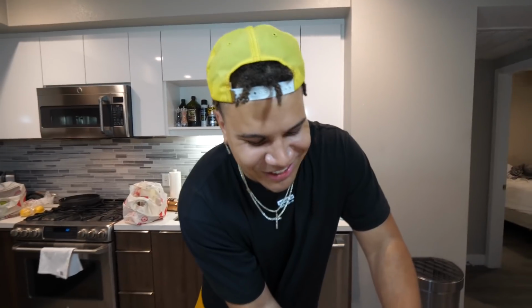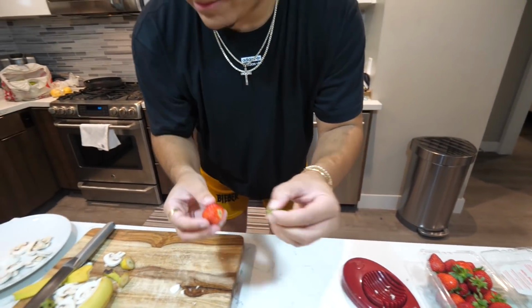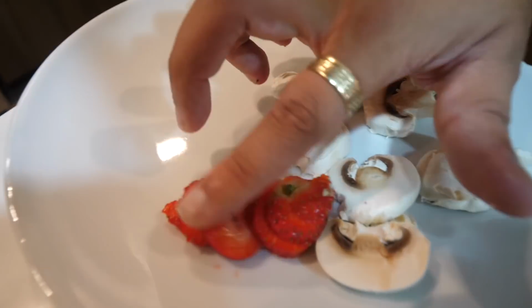Some girl's pulling up. She loves strawberries, bro. So I gotta impress her. We'll just take off the top. Because we take the top off everything, including the cars, drop top, everything. You already know what it is. Strawberries here. Oh, shit. You want a strawberry? Let me give you a cut.